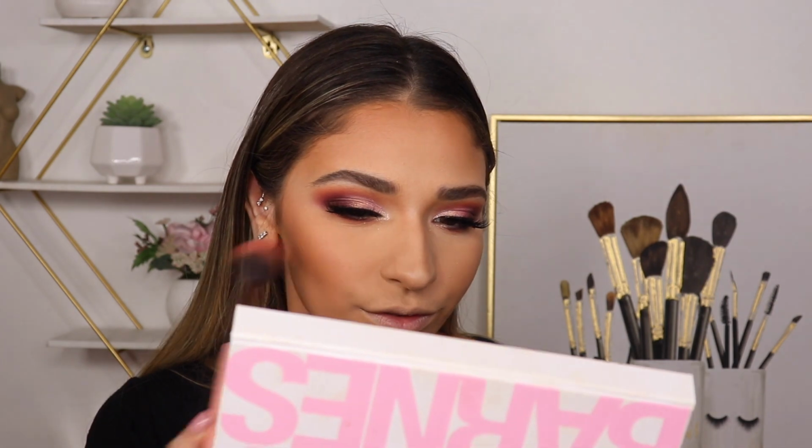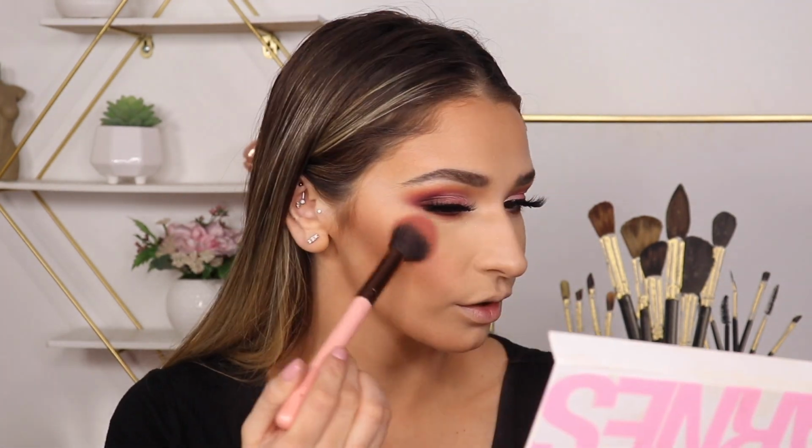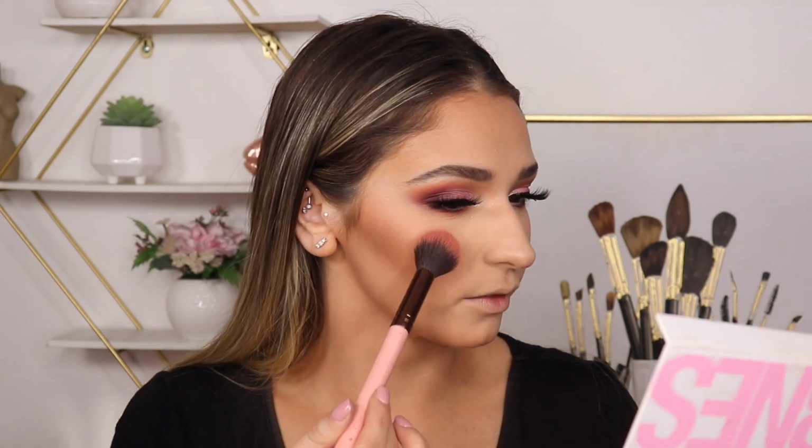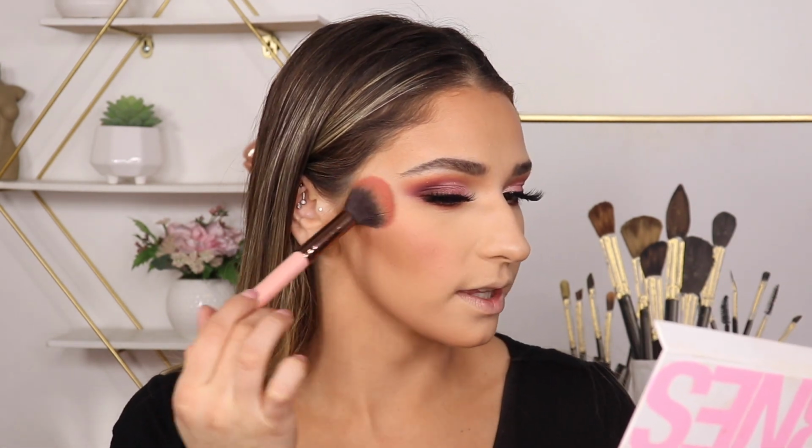And I just take a little bit and I wipe it on my hand. And I like layering this. So what we're going to do, we're just going to... I try not to bring it as far up. What I like doing is I like just going on the apples of my cheeks. And then we're going to, instead of going this way, we're going to pull that way. So we're going to pull towards the ear.